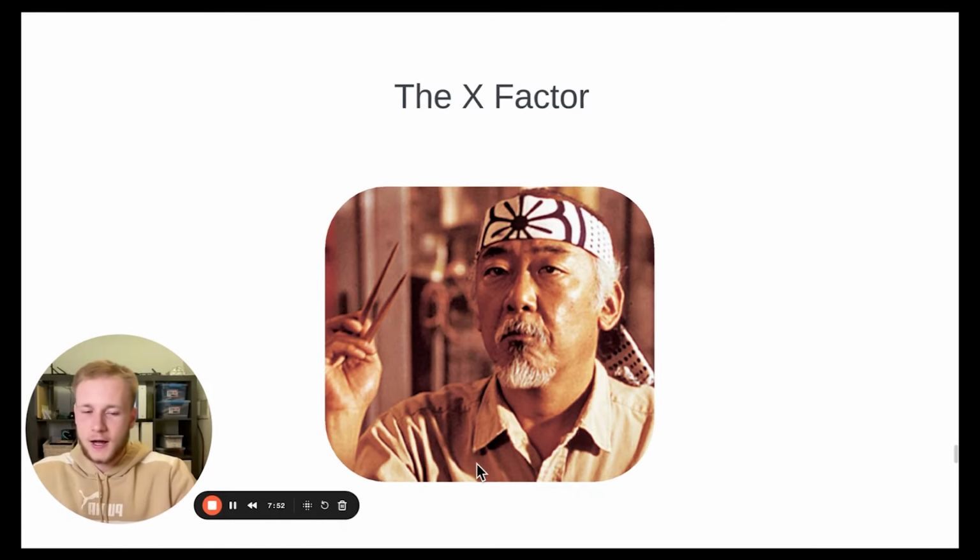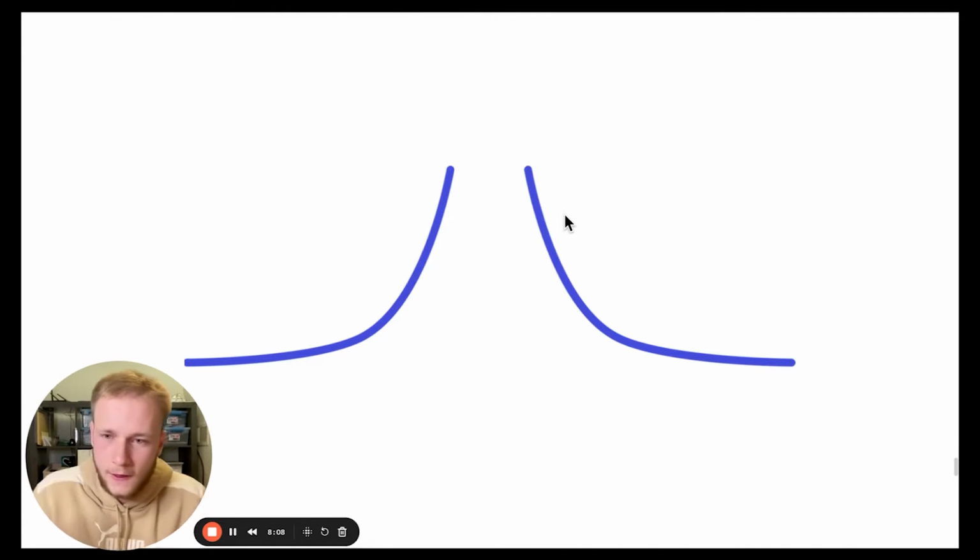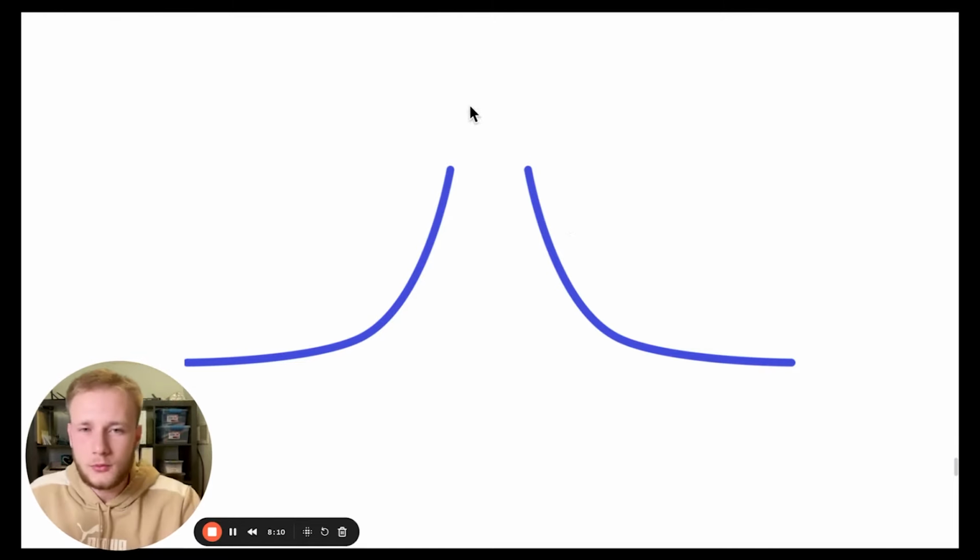Because whenever you get started, this is supposed to have text on it, but it doesn't, so I'll just explain what it is. Whenever you get started, these are the two learning curves of insurance. This one on the left is the insurance learning curve. This one on the right is the sales learning curve. And up top is the success. This is 10K a month.